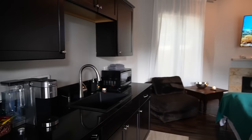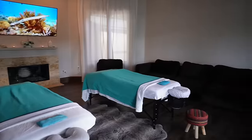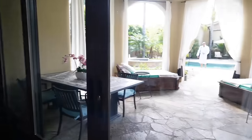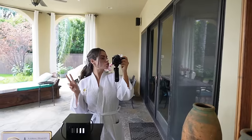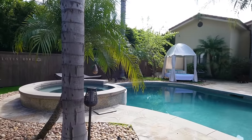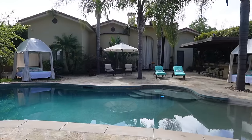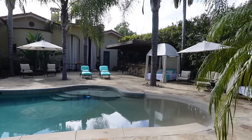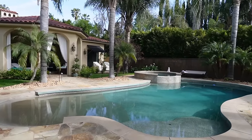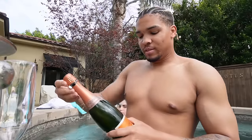So that was the room we just changed in, and this is the pool house. So here's where Mel and I will be getting our massage. You guys can see it's right off the pool and the hot tub. So we got the champagne. It's a nice bottle too.